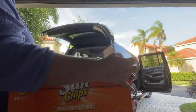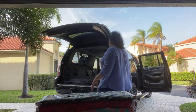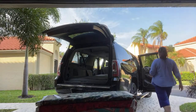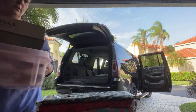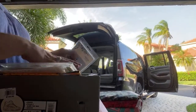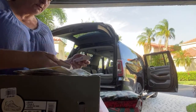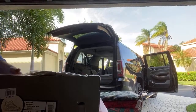Random. It's a random box of stuff. We did it, guys. We emptied the whole truck. This is more of this kind of stuff. And of course, it wouldn't be normal if we didn't have more of these. And a bunch of paper. So that's what's in here, just more crafting stuff.